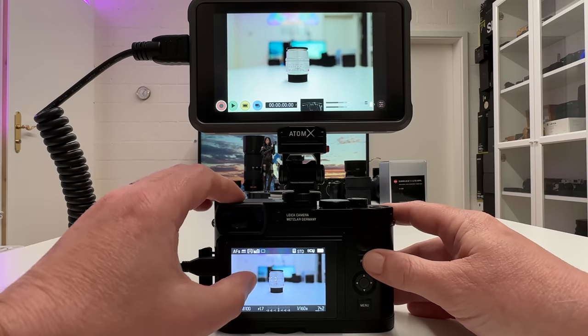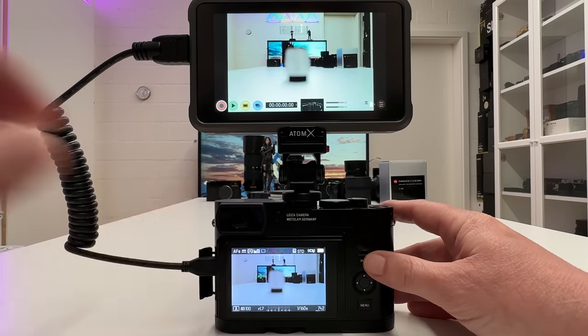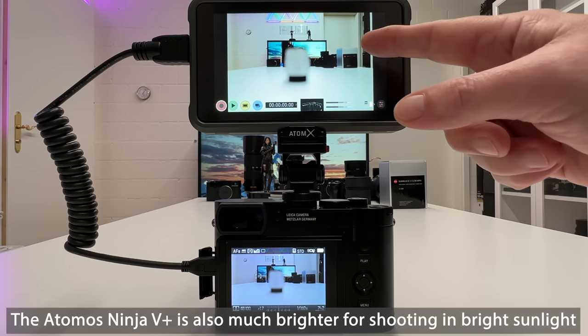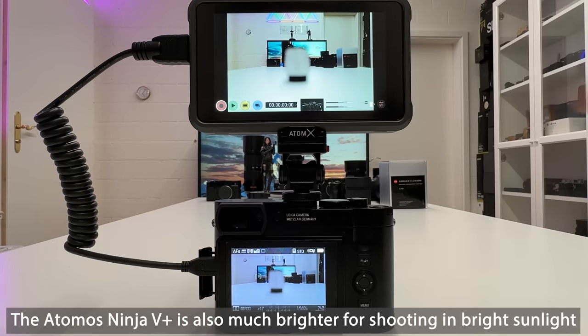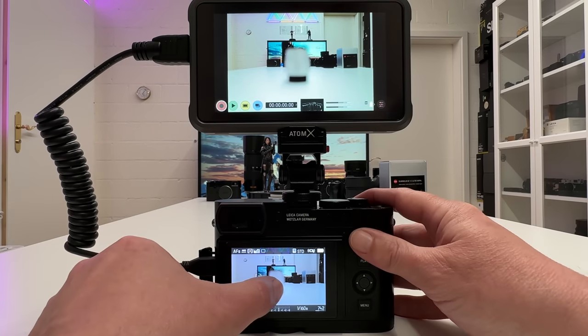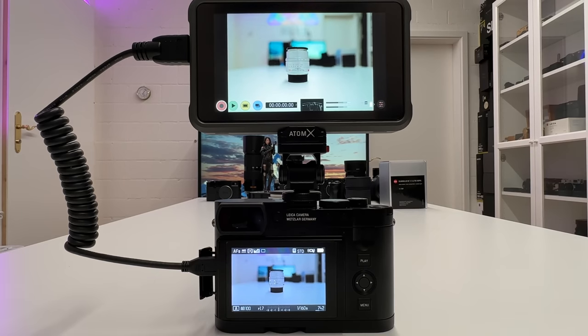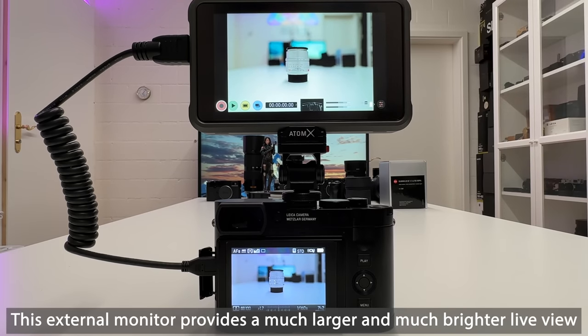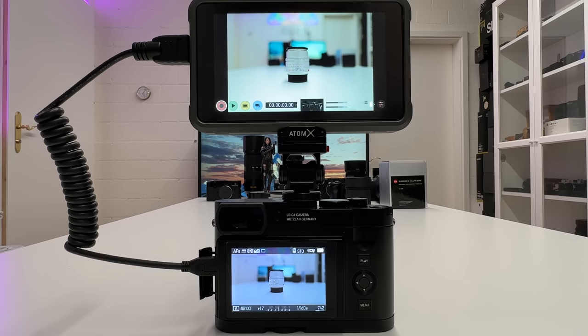I can also tap somewhere on the screen. So now the camera is focusing on the background, and you see here on the monitor, the live view, which is very small on the LCD and very big on the monitor, updates accordingly. Let me tap on the lens again, and then the focus turns back to the lens. So I have here an option to monitor in a much larger representation what's going on with the camera. And that is of course very useful for manual focusing.